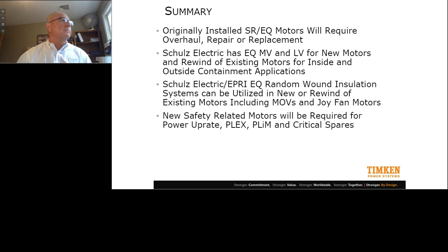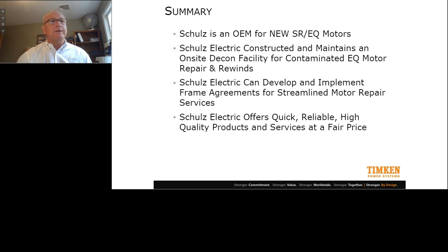One thing that's often overlooked is Schulz is an OEM for new safety-related and EQ motors. And one of the key things that's different for the European market is that Schulz Electric has an on-site decon facility, so we can work motors that are radiologically contaminated, which we understand is not very prevalent in Europe.